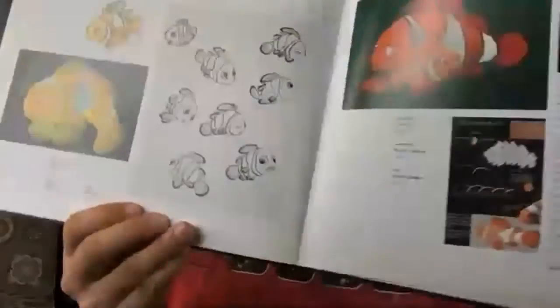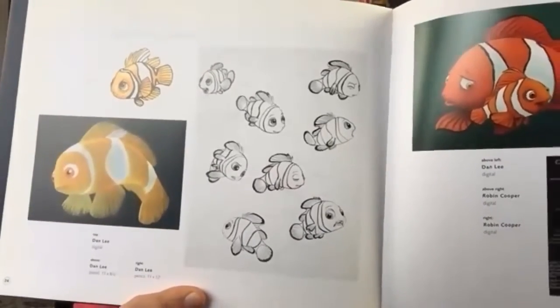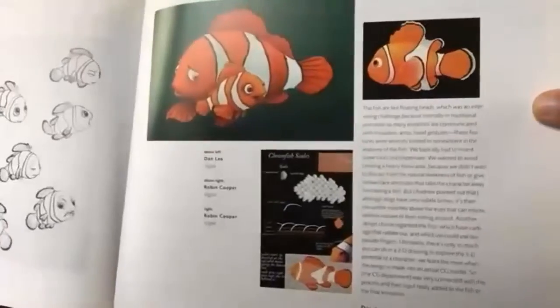So let's see if I can find the shark. So one of my all-time favorites. Here's some cool stuff. So we've got character development, right? So Nemo, sketches of Marlin, which is kind of cool. So they go through their process on stuff and how they create things.